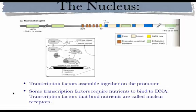Only the genes with VDREs. This particular gene has a VDRE sequence in its promoter. Not all genes have that.